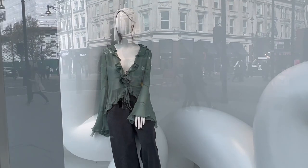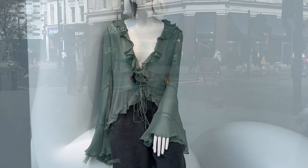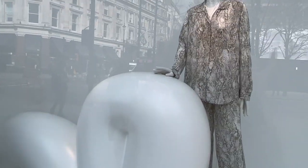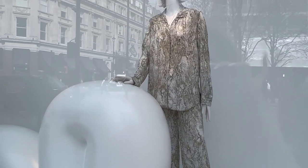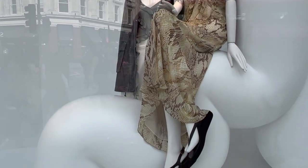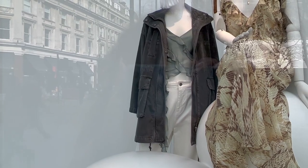Right, so first stop, we've got Zara in Bond Street. I am in love with sage green, everyone. Have a look at this. Chiffon blouse with waterfall trim with washed denim straight leg jeans. And then we have a two-piece chiffon set in a snake print. Not so much of a fan of that one, but I do love this. And then a lot more animal print here, another snake print number. But I do quite like the washed denim in black, the parka.